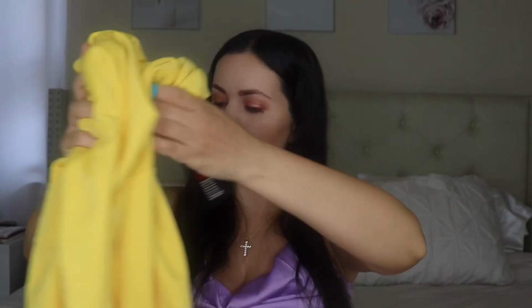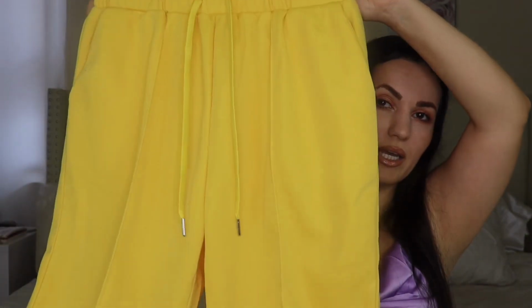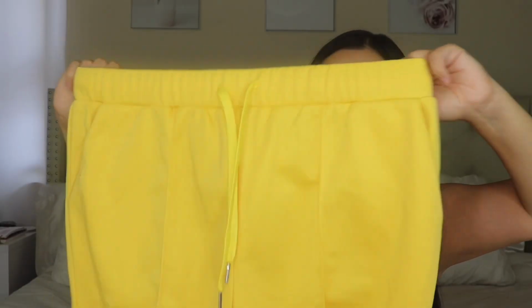It's not a velour style. It's more like a sweatshirt style. It's fleece lined on the inside, so it does have to be a little bit cooler to wear it, because if you don't, it's going to be way too hot. But really nice. And then here are the pants. So the pants look like this. Again, it is a jogger style. It has the elastic waist.